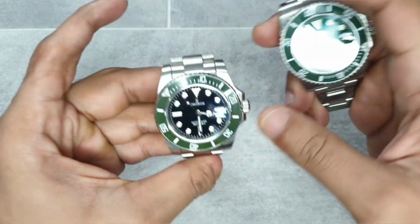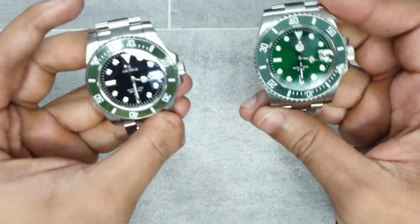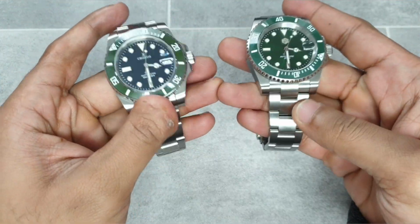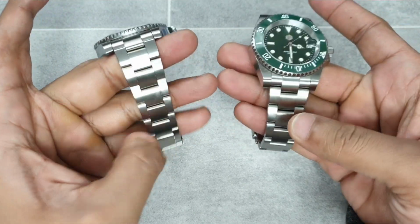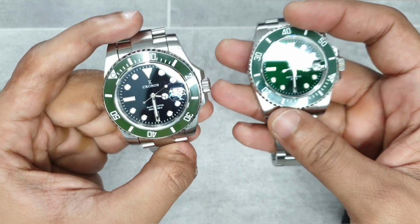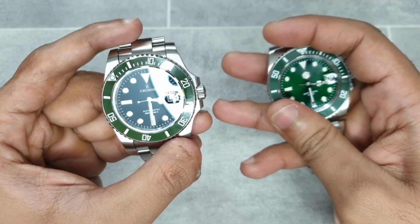But value for money, they're very close. And I think if you can live with the slight little issues that you get on the Kronos and you're happy with the branding, then definitely go with the Kronos, because you get to experience a different movement, a high beat movement as well, which overall should be more precise over the years to come. But yeah, that's my final thoughts on it. It is a tough one.